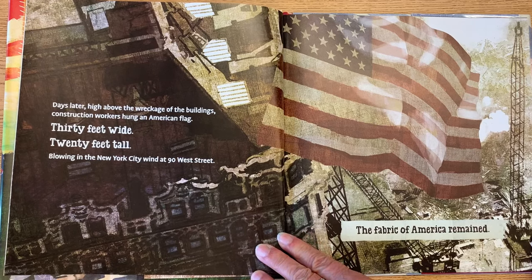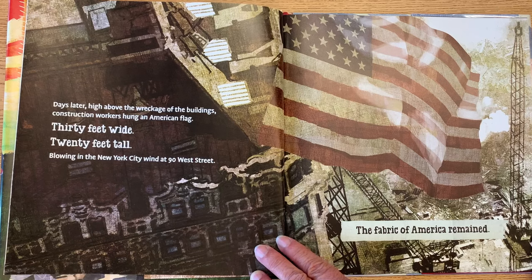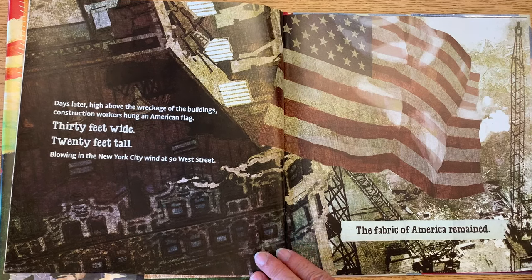Days later, high above the wreckage of the buildings, construction workers hung an American flag, 30 feet wide, 20 feet tall, blowing in the New York City wind at 90 West Street. The fabric of America remained.